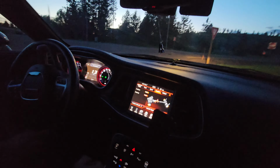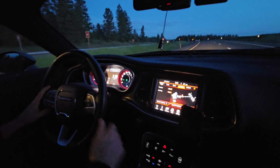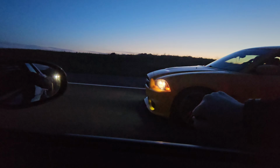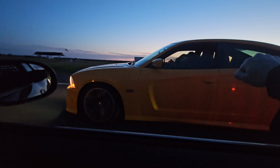All right, guys, so we're in the manual Scat Pack still, and we're going to run the Super Bee. We're going to go from a 40. Now, these guys are best friends, so it was hard to get this race set up. We're good. He's way down there. 40! Ready? 1, 2, 3!